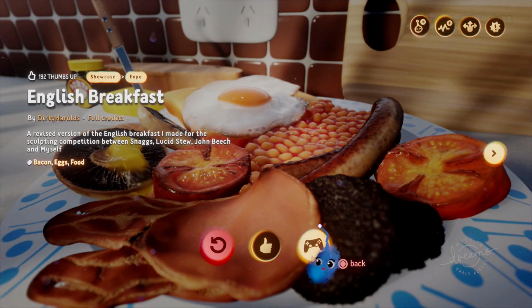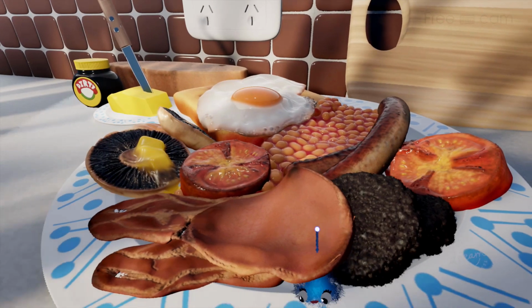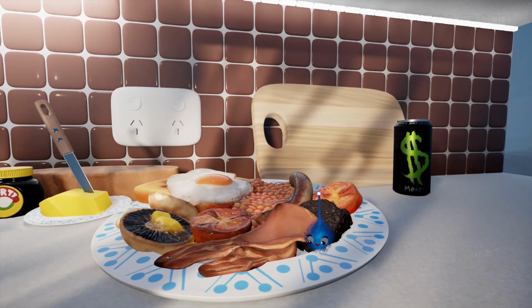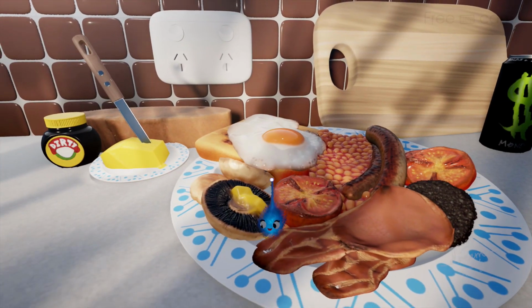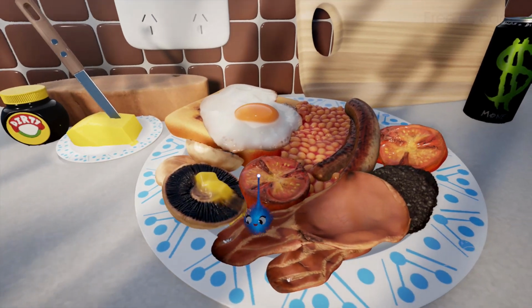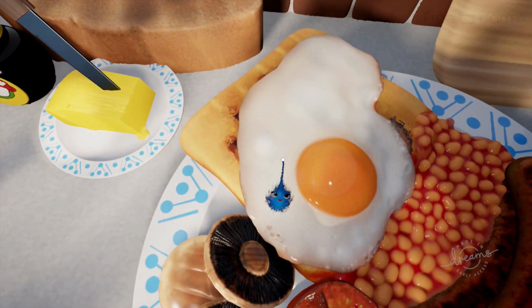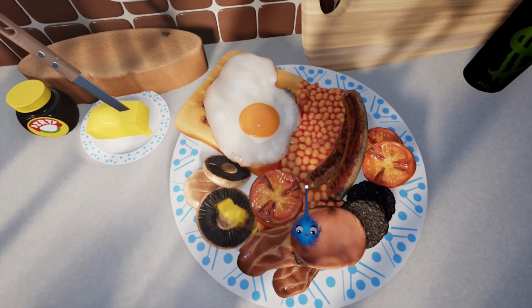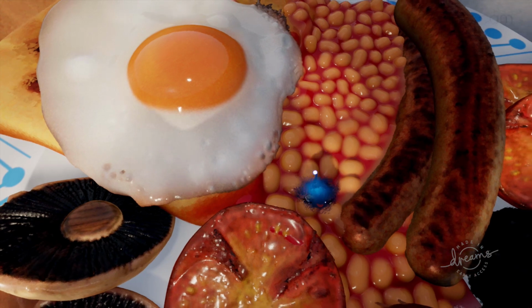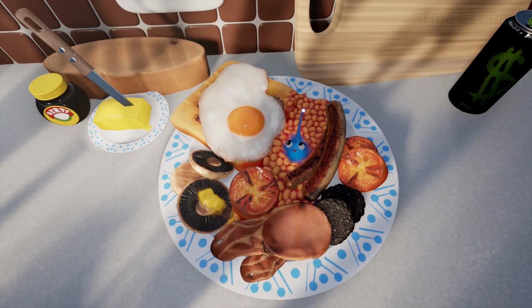Then we have Dirty Harold's breakfast. Got a very nice plate, and he set it in a sort of kitcheny area. There's some butter and marmite over there. Dirty Harold's was famous for doing eggs. He knows how to do eggs. This is an extremely nice egg. And the baked beans are also juicy and tomatoey. I think it's very nice.